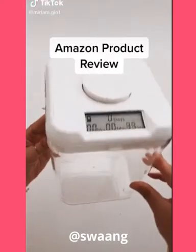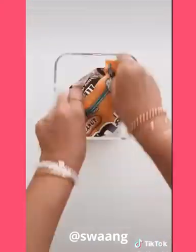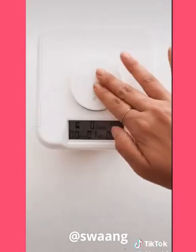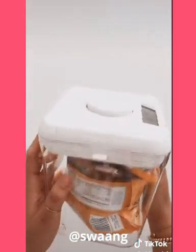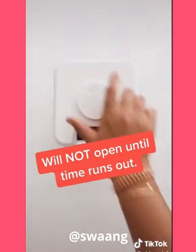Amazon product review. This container comes with a lid that has a built-in timer where you can lock away items up to 10 days. Place your items in the container and turn the dial to set your timer. You can lock away car keys, snacks, phone, game controllers. Once it's locked, it's completely locked. There is no passcode or key to open the lid.